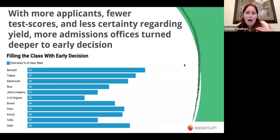So with more applicants and fewer test scores, there's less certainty about how many students we can get. Colleges have to have those numbers because they simply have to get their tuition money to run as a program, as an organization, right? So more admissions offices turn deeper to early decision, right? A lot of students nowadays, they don't have to take the test. They don't have to send in those scores. They'll apply to more schools in general. But that means those schools are all competing for that student. So they're turning more to early decision.